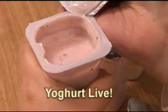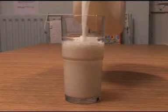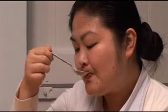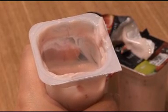Yoghurt's made by adding bugs to milk. Now don't worry, because these are not the kind of bugs that make you sick. Quite the opposite. These are good bugs. But to make good yoghurt, any sick-making bad bugs must be got rid of.